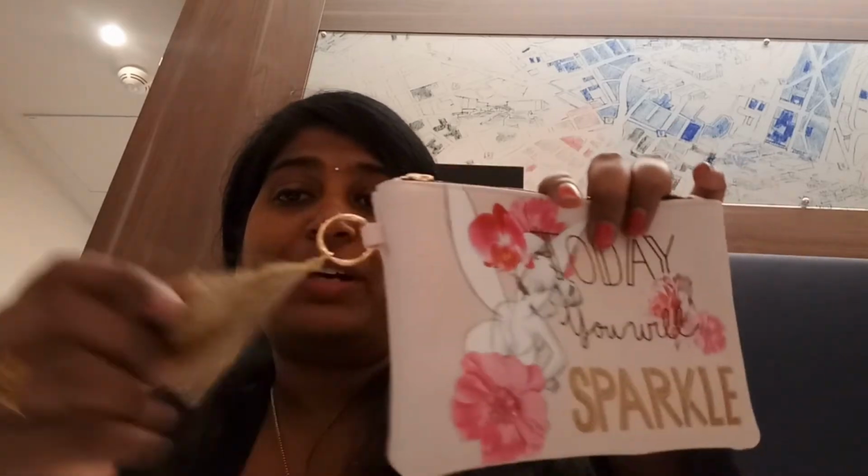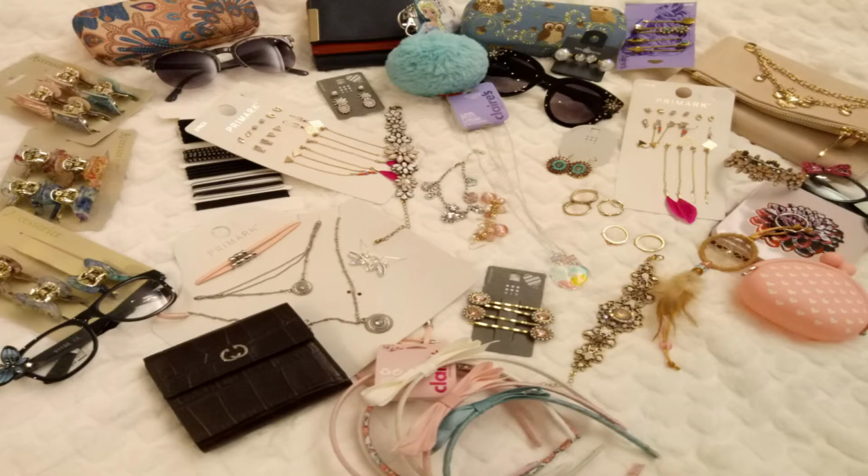And then I've got this cute little one. It says today you will sparkle. I really like this one. You have these tassels here. Then these are the pouches I've got. So these are the accessories I've got.